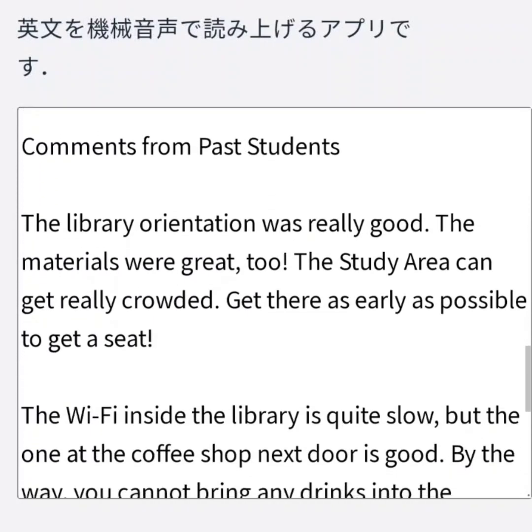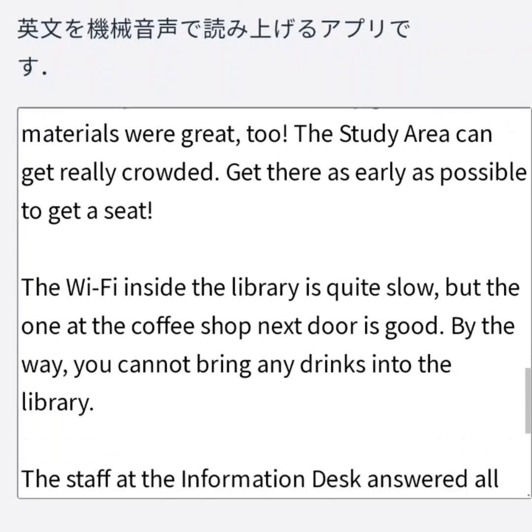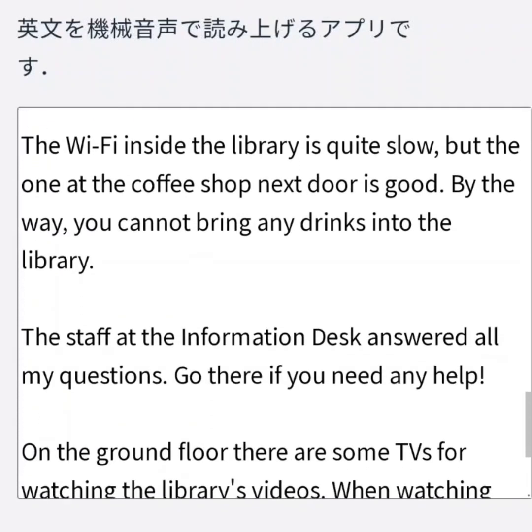Comments from past students. The library orientation was really good. The materials were great, too. The study area can get really crowded. Get there as early as possible to get a seat. The Wi-Fi inside the library is quite slow, but the one at the coffee shop next door is good.